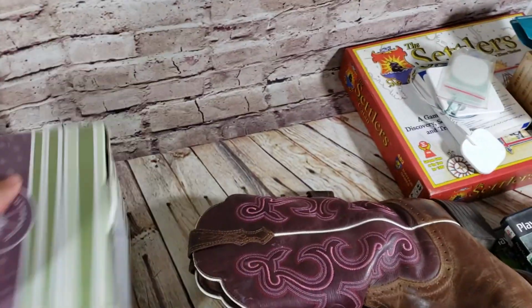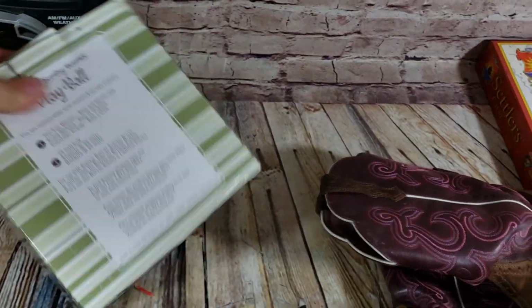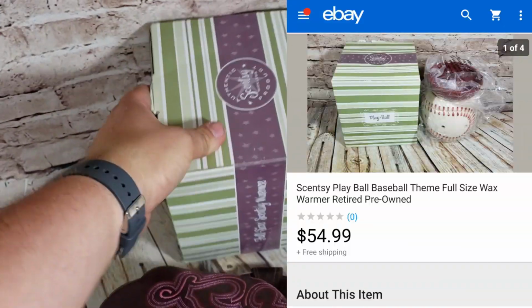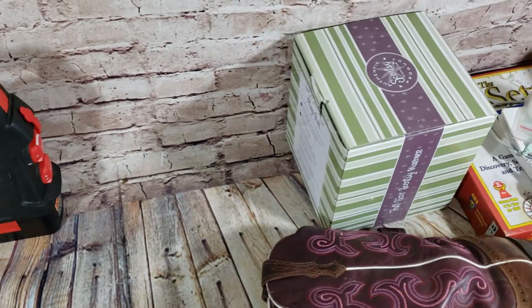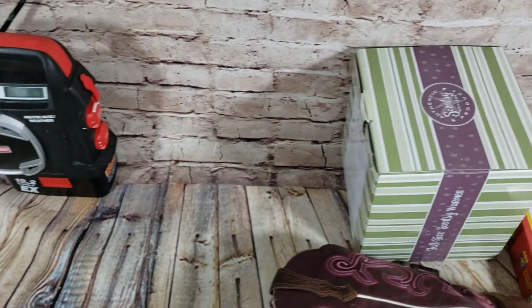A Sensi. This is the play ball one. I'm not going to take it out, but it's like a baseball. I'll actually show a picture. You'll see on the screen, I guess. That was $10 as well, and it sold for 55 ship, 50 ship, something like that. I'll double box that just to be safe.